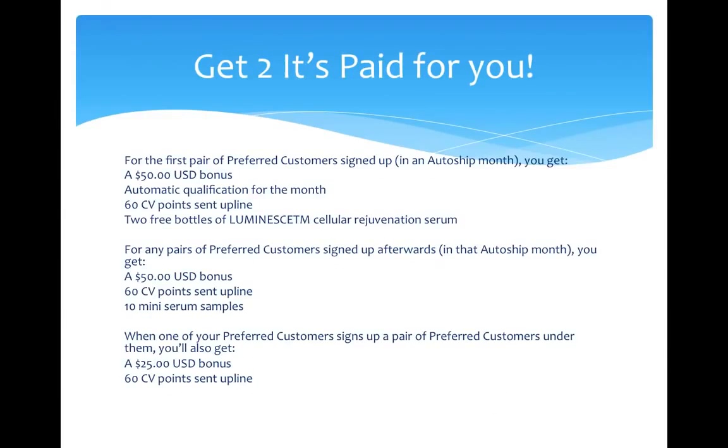I want to talk to you a little bit further about the Get To, It's Paid For You incentive that's available when you sign up preferred customers. The perks to this whole program are pretty neat. As you can see here, the first pair of preferred customers that sign up in any auto ship month, you're going to get a $50 USD bonus, so $50 commission. If you sign up 2 preferred customers, and let's say for whatever reason you're not on auto ship, 2 preferred customers actually helps you qualify, actually helps you to be active for that month and on auto ship.